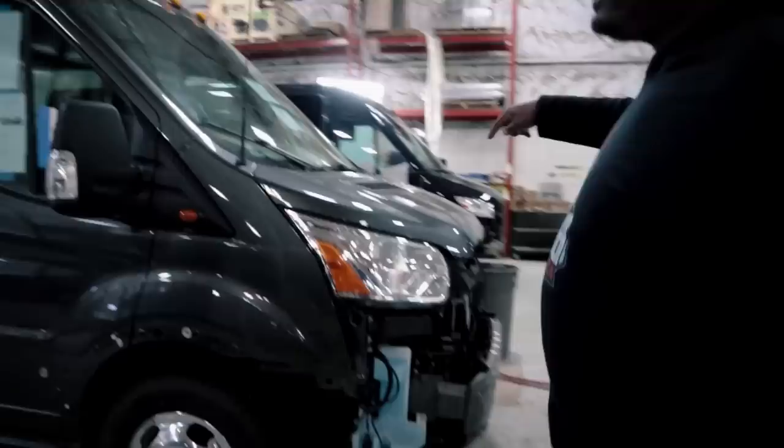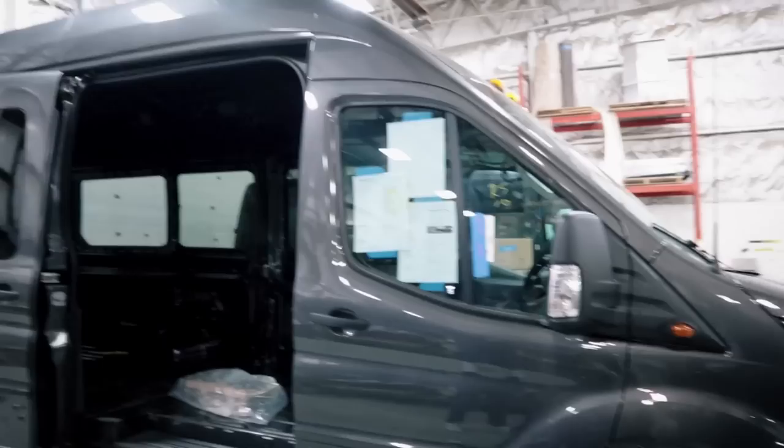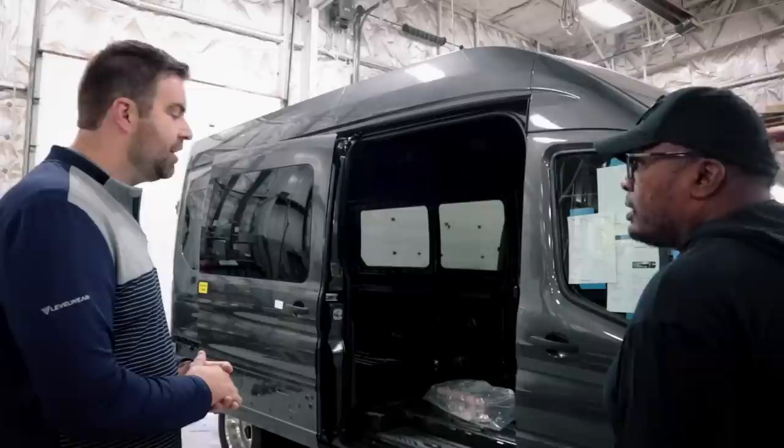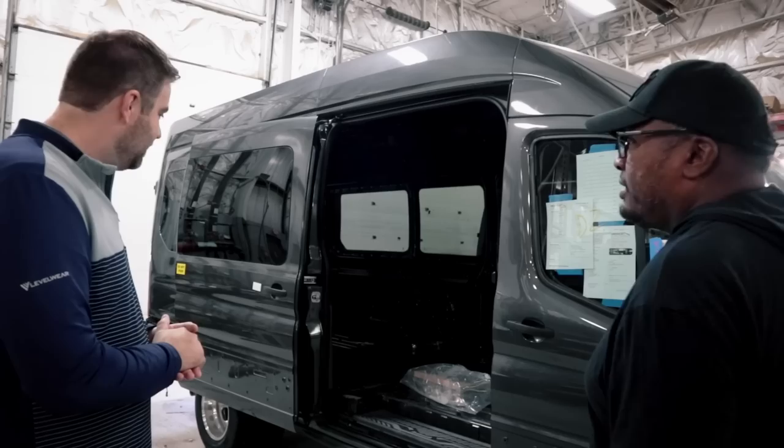What is this chassis? A 2020 or 2021? 2021. It's all-wheel drive, with the 3.5 EcoBoost motor. Fully loaded, with split view camera. You've got the new SYNC 4 system in there. You've got a lot of goodies. I'm so excited to see what these come out like. I have a Transit. My rig is a Transit. I really want to see what you guys do with it.